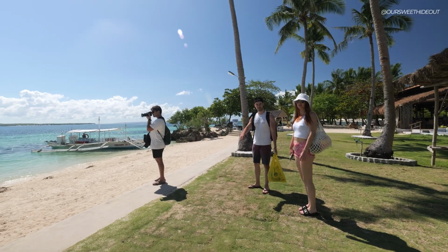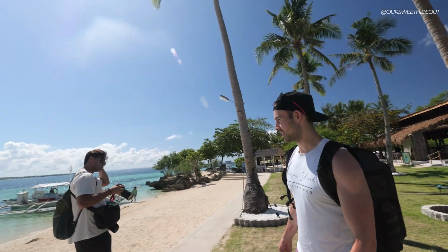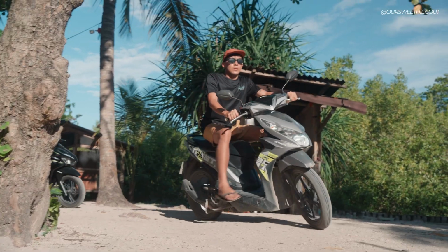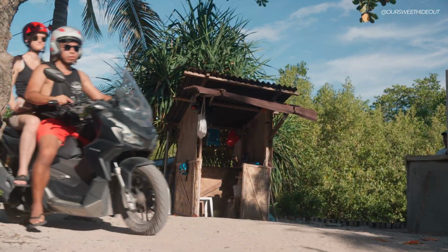Now, I guess after checking into our accommodation, we got a good first impression of what the island feels like, especially on the first day. Especially leading into day 2 as well, we got a good taste of driving around the island. And to be honest, it's definitely still on the underrated side. It still feels like a hidden gem.